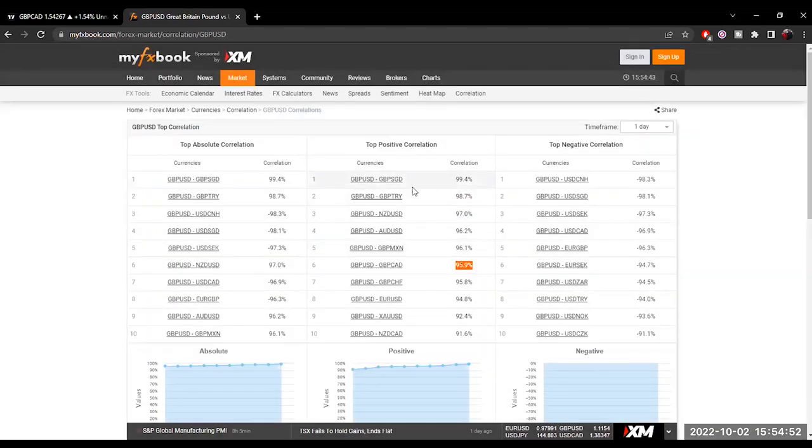But let's just break down the other pairs. Pound SGD: my assumption is most of you don't have this unless you're with other brokers like Arbitrade. Maybe ICE Markets might have it. I normally trade these weird currencies on Arbitrade. Pound Turkish Lira, you know, 98.7%. Pound NZD USD is a very good one. You can use it as long as you're not using NZD USD for something else, and I'm not. I just prefer POUNDCAD because I really have it free.